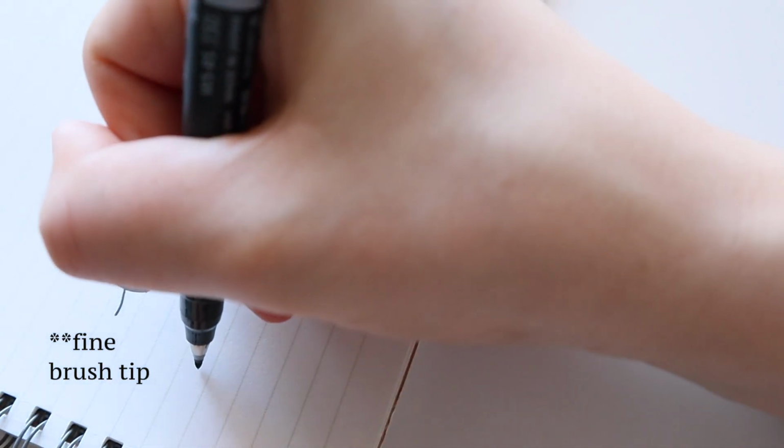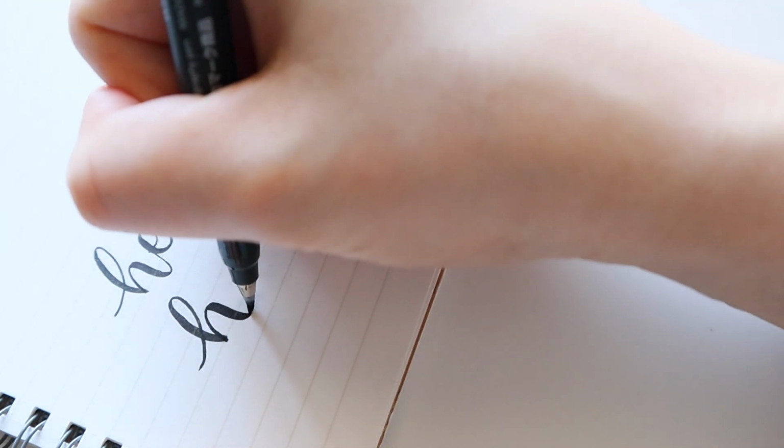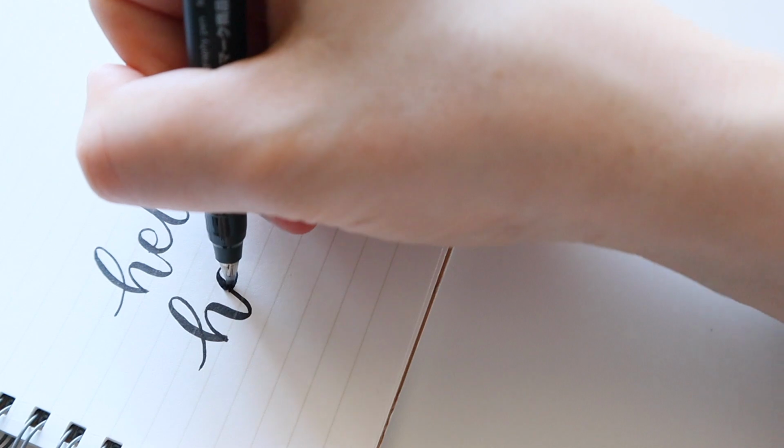I just feel like I've got a little bit more control in comparison to this one. As you can see, there's a little bit of a thicker line and I feel a little bit more wobbly as I'm lettering there, but great pens if you're into calligraphy and hand lettering.